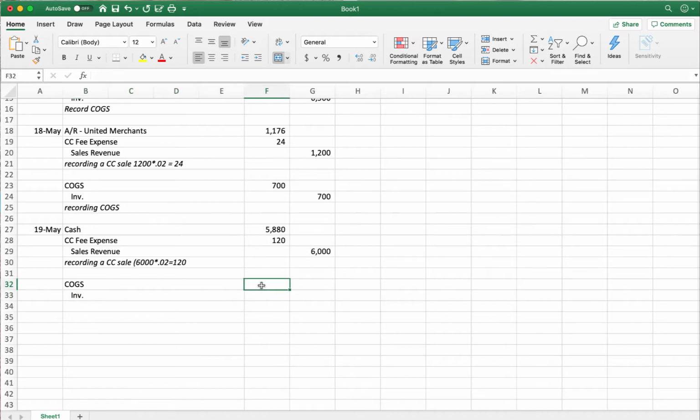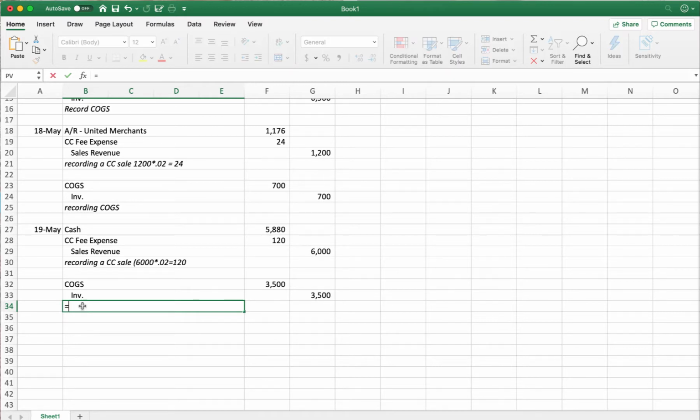Okay, so what's the cost of the boat? Well, the problem told us it was $3,500. So I'm going to debit cost of goods sold for $3,500. I'm going to credit inventory for $3,500. What am I doing here? Recording COGS. Done. Okay.